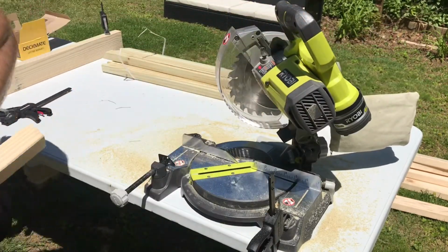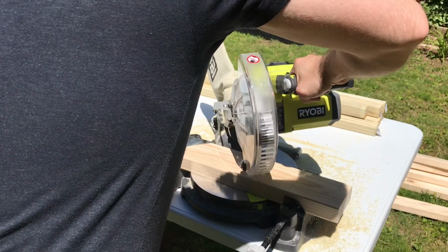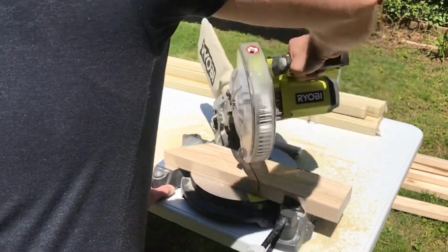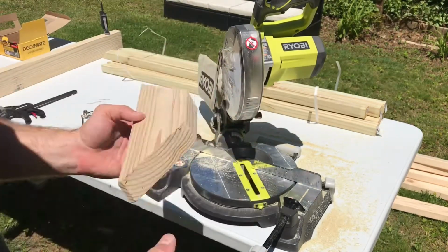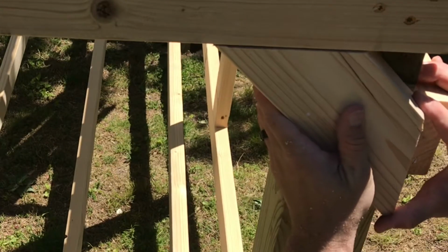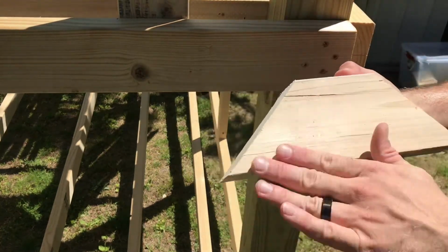See if I can take my coping saw to it, maybe. So now I've got to rotate the deck the opposite way, to the right. So let's go see how this fits over here. See if it does what I need it to do. So here, yeah, that looks pretty good. I like that. That looks clean. I like it. So I'm going to use this as a tracing block for all my other pieces, and then I'll go cutting them all down.